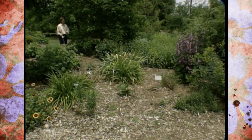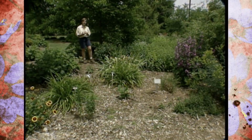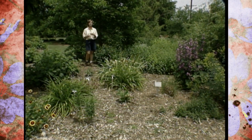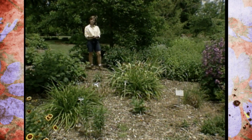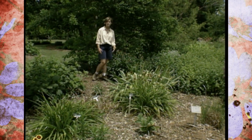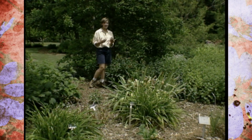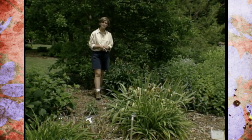Well, a perennial garden is always in a constant state of change, and if you're planning to plant a perennial garden, it's a good idea to stage your plants so that they bloom at different times. You'll notice here that our wonderful spring blooming plants are already done. Things like our peonies, our iris, our tulip bulbs, and our moss phlox are already done, and that's pretty much all the show they'll give us for the year.